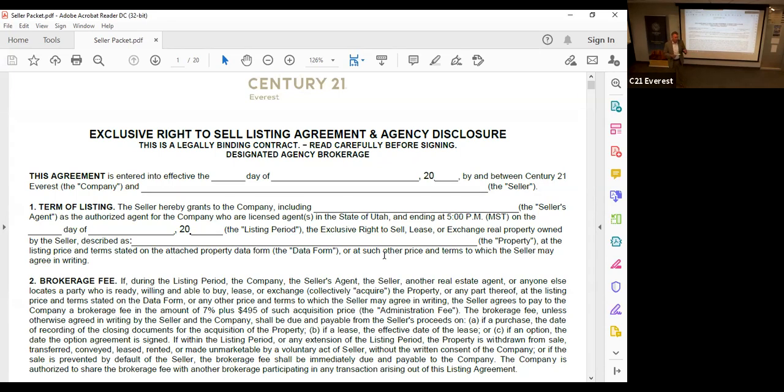But really, I guess here's what it really is. If I put in here that I want it to be effective next Thursday, let's say, so a week from today. I don't know what date that is, but let's just say we put that in as the date. As long as I don't do any marketing of the property, that's going to be okay, and I don't need to put it on the MLS.